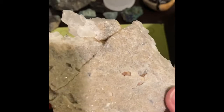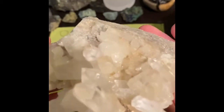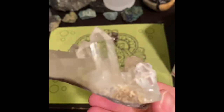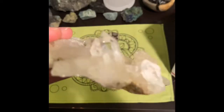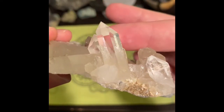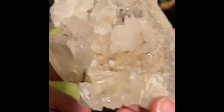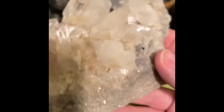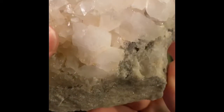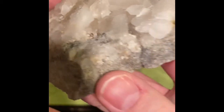Look at all the sparkles. And look at this. Ugh. Look how absolutely beautiful. The camera can't even focus because it's so perfect, and it's so clear. Look at that. Look how clear that is. This is gorgeous. Wow. I'm just looking deep in here. You can see some peach in there. It looks like it's peach color in there.